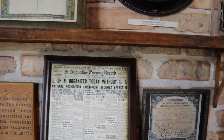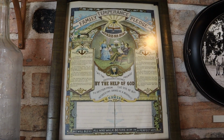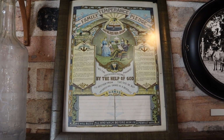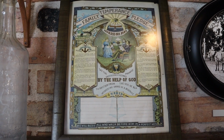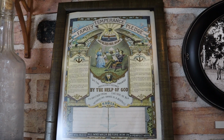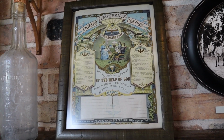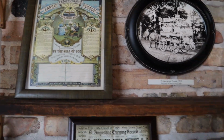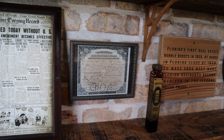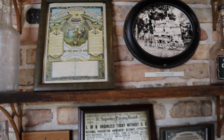And right kitty corner from that is this sign right here. This is pretty much the opposite, where a family signs to say that they're going to abstain from alcohol and not drink it. So these people are definitely not going to be getting that prescription, but it's kind of interesting to have the two documents so close to each other at the complete opposite ends of the spectrum.